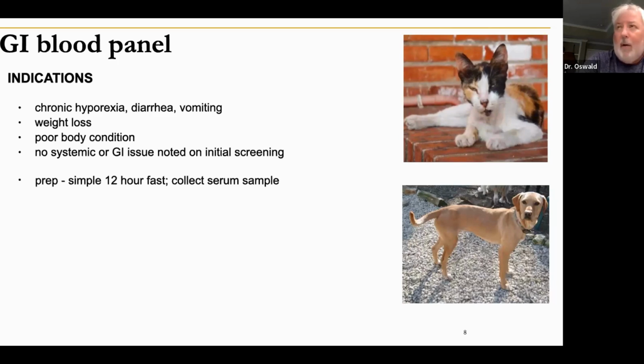The preparation for GI blood samples is simple. It's a simple 12-hour fast. And because many of these patients, of course, have GI disease, most of them are pretty willing to do that fast pretty easily for you. We're going to simply collect a serum sample, and we can run, again, these tests based on that.